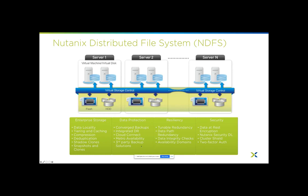For the data protection part, if you're looking at disaster recovery, so replication between sites, if you have 2 Nutanix clusters in 2 sites, you can replicate the data, and you can have metro availability. For the backup part, Nutanix integrates with all of the backup vendors, including Veeam. We have a tight integration and a joint product with Veeam on this part.